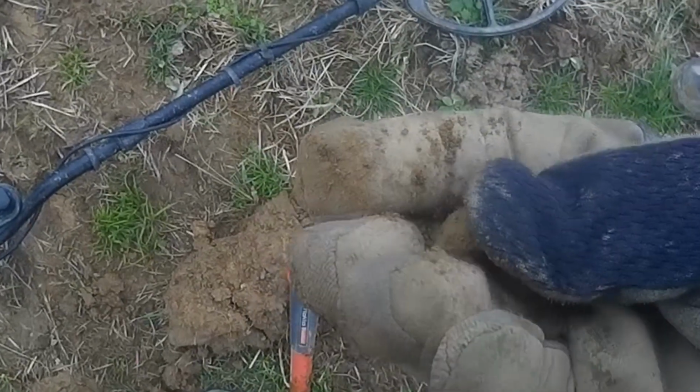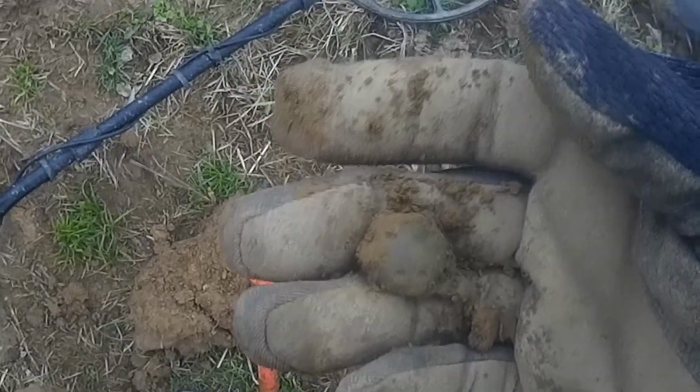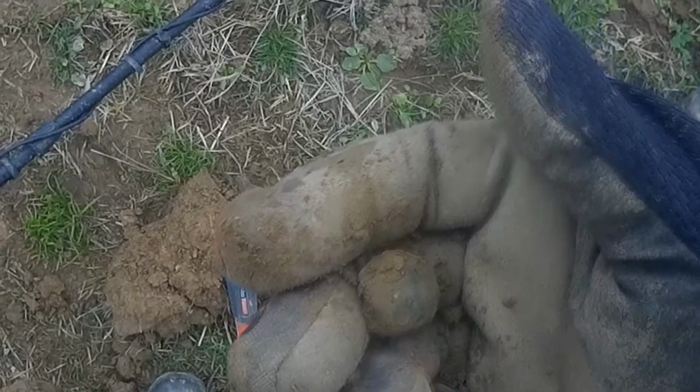Huh. You know that piece I dug earlier? I wonder if this is the rest of it. What in the world is this, guys? It's got holes in it.